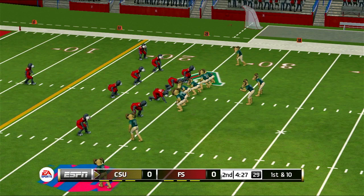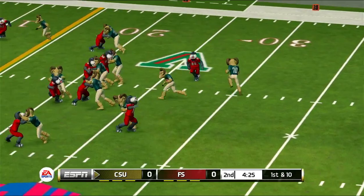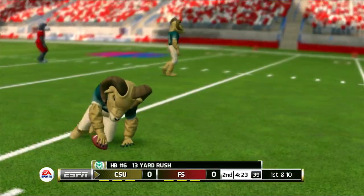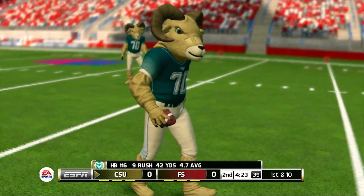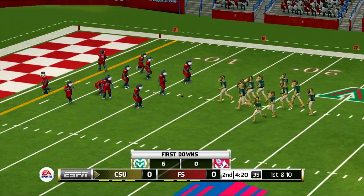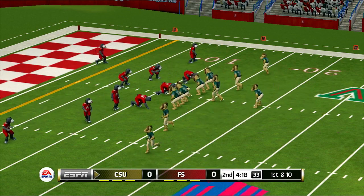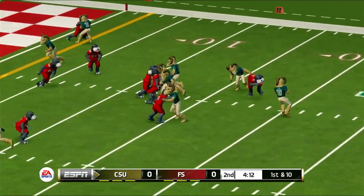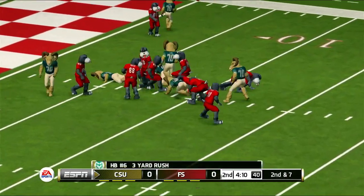Here we go. Black, not hot. Gets out to around the 12. That's good for a gain of 13 yards. First and 10. Ball on the 12-yard line. Let's go. Black, not hot. He makes it to the 9.